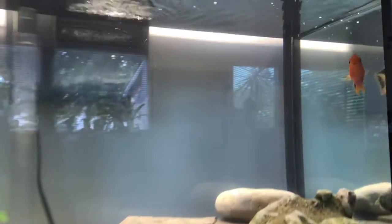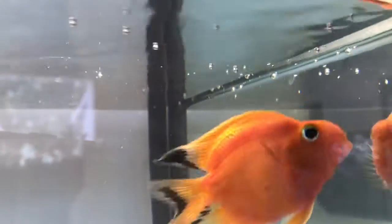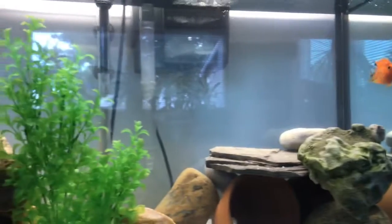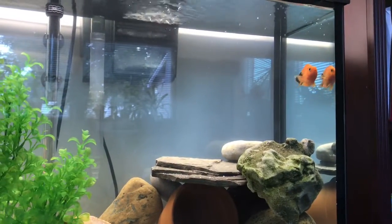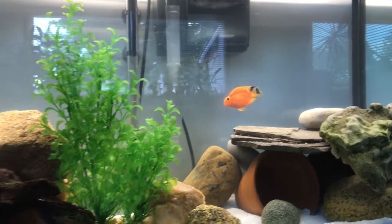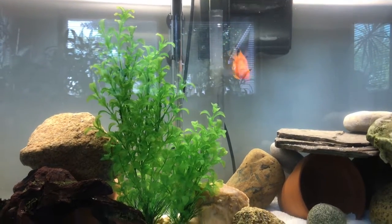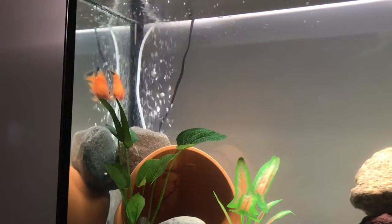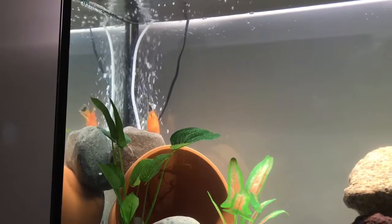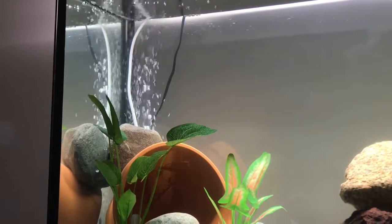I'm going to get lots of enjoyment out of him. Hey, buddy. I can't wait till he gets his personality coming out more. He was really interactive at the store, so it won't take too long, I don't think. He goes over and kicks the crap out of the air hose tube. See if he goes and does it. I think he wants it out of the bubble stream.